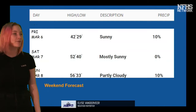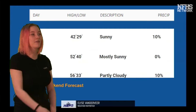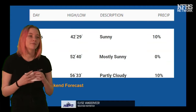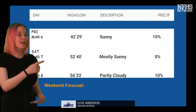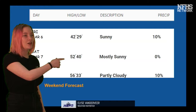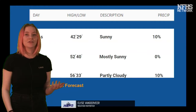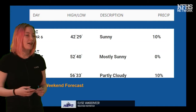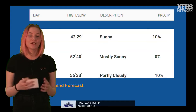So for Friday, March 6th, we have a high of 42 and a low of 29 degrees, very sunny, and a 10% chance of precipitation. Saturday, March 7th, we have a high of 52 and a low of 40, mostly sunny, so pretty good, a 0% chance of precipitation. Sunday, March 8th, high of 56 and a low of 33, partly cloudy, and 10% chance of precipitation.